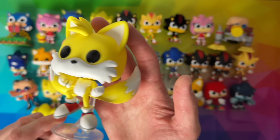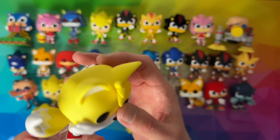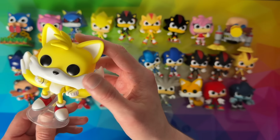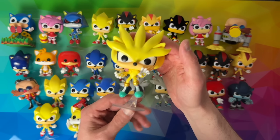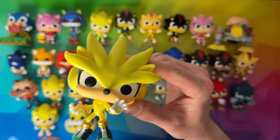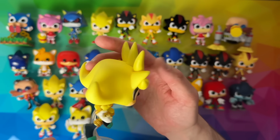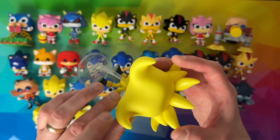A bit of a closer look at the Super Tails there. This double pack's really nice if you didn't know this existed. Limited edition double pack. And Super Silver, really cool. Got like a yellow chest hair. Very cool. I love how all these spines are curved up.